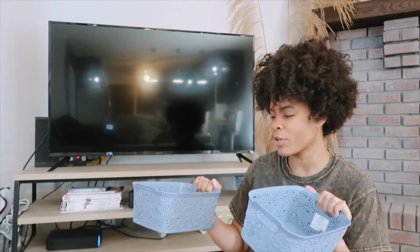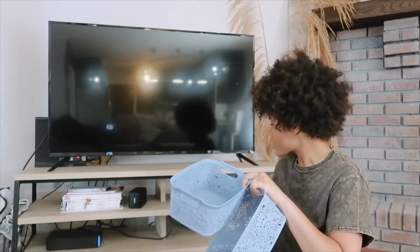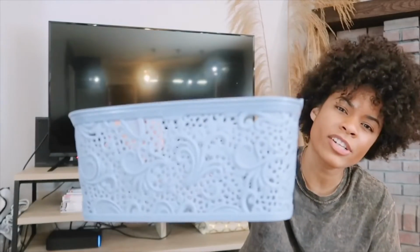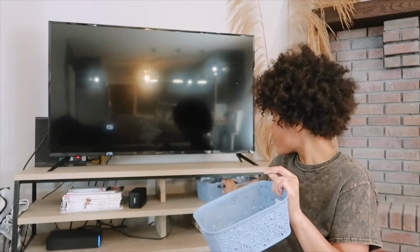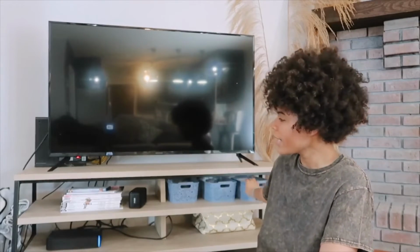So I think I'm gonna put maybe remotes and things like that in them. I actually have three of them, and they were from Ross. I think they're a really nice texture, and they add just a little detail to what would normally be a pretty much plain brown TV stand. We actually got this TV stand from Target. It was really affordable, and it looks really mid-century modern, which is the vibe that we were going for.